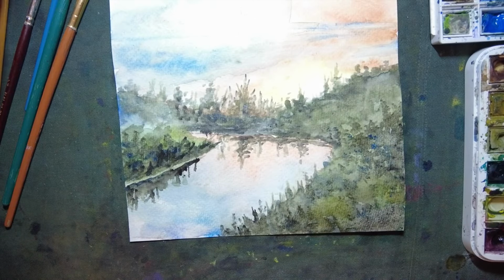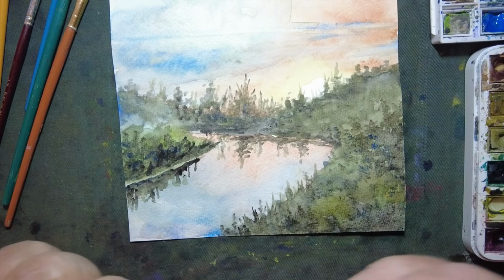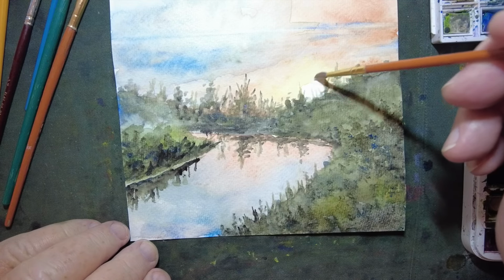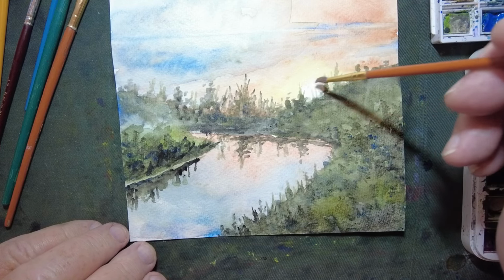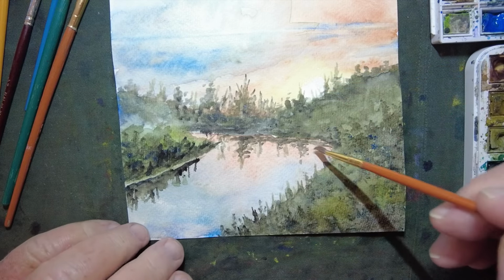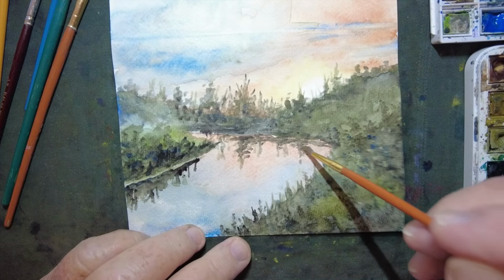The only thing I think I want to do is take a soft brush and maybe soften that line right there where the watercolor dried and left its telltale sign. Just want to make it a little bit dry. I mean a little bit white. Pull up a little bit of that color. And down here too.